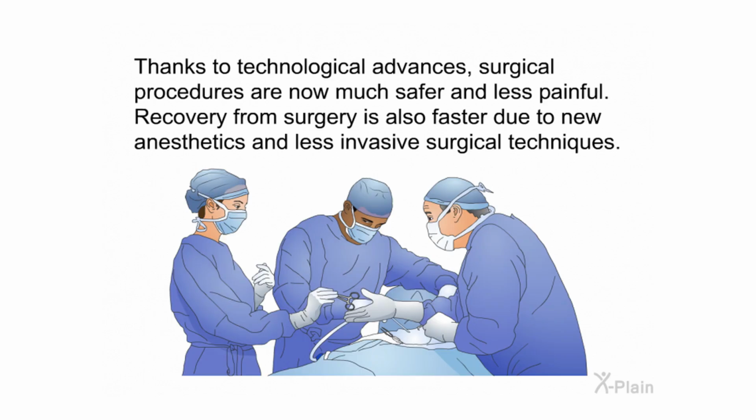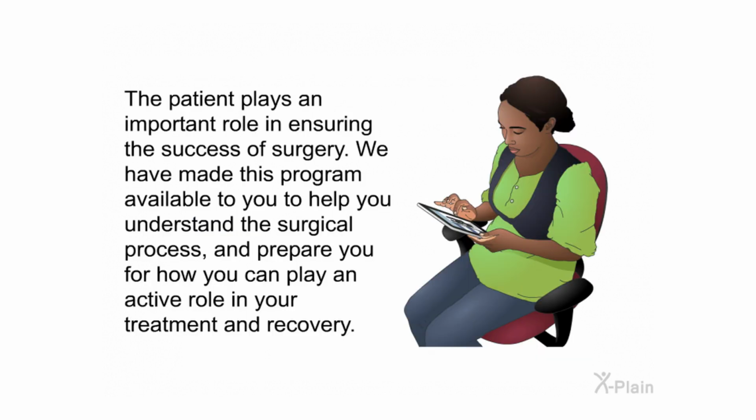Summary. Thanks to technological advances, surgical procedures are now much safer and less painful. Recovery from surgery is also faster due to new anesthetics and less invasive surgical techniques. The patient plays an important role in ensuring the success of surgery. We have made this program available to you to help you understand the surgical process and prepare you for how you can play an active role in your treatment and recovery.